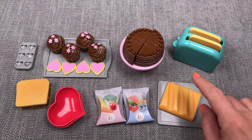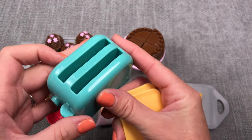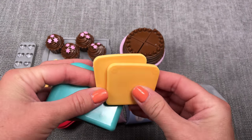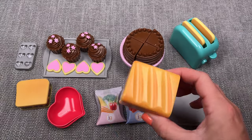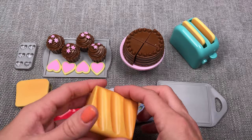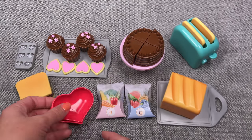And then here are the extra items that didn't match up, but these came from Journey Girl. They give you a toaster. It's hollow inside though, and it doesn't really pop up your toast, but it's cute. Two slices of toast fit right inside. I'm guessing this is like a bread box because it opens up. You have a cutting board, some frozen veggies, really cute heart bowls or plates, super cute.